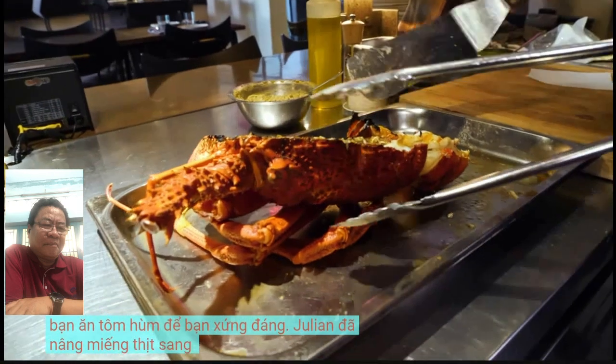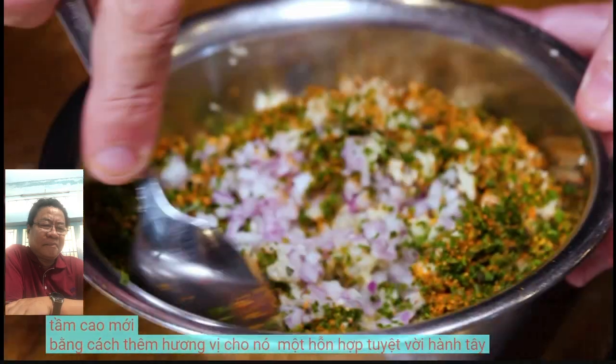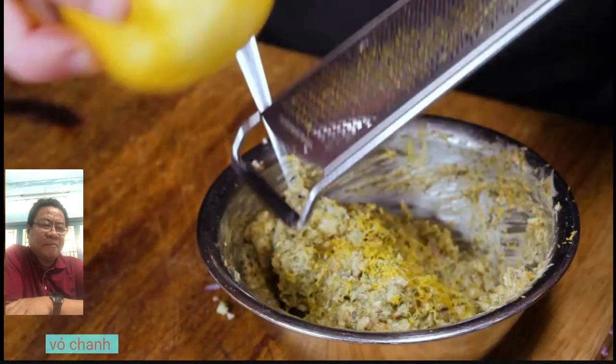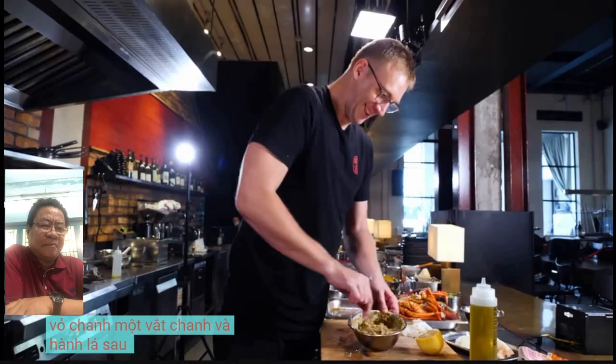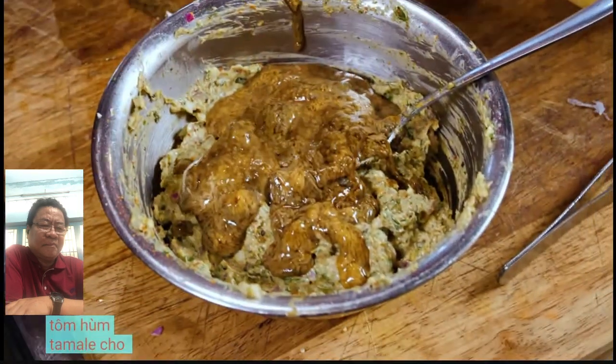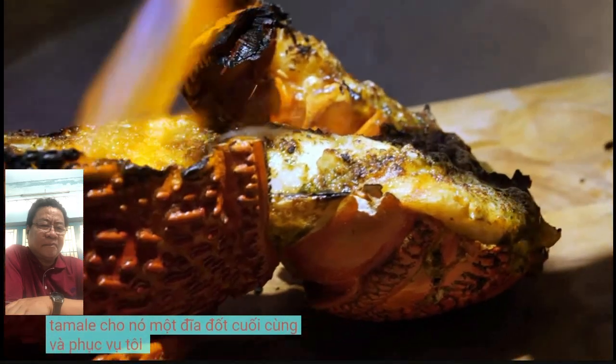Julian elevates this luxurious meat slab to new heights by flavoring it with a godly mixture: onion, rosemary, garlic, Japanese 7-flavor powder, lemon zest, a squeeze of lemon, and scallion. Then, adding in the most prized part of the lobster, the tamale. Give it a final torching, plate, and serve.